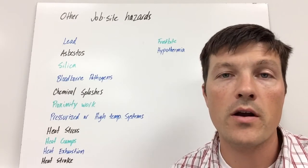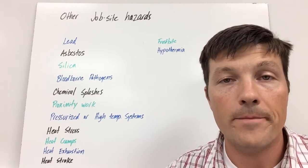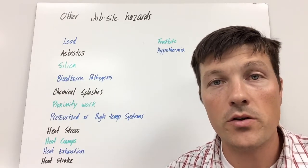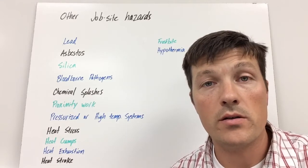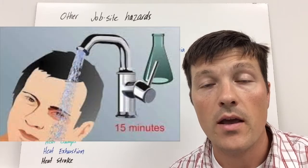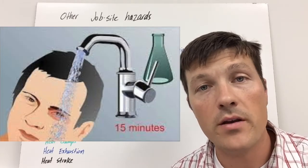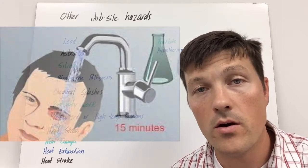Chemical splashes are another job site hazard, and if you have a chemical splash on you, you need to remove the clothing that had the chemicals on it, and you need to rinse for 15 minutes. And also, your best line of defense for this is going to be having the proper PPE on ahead of time.